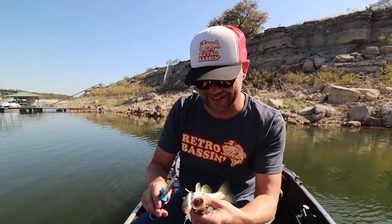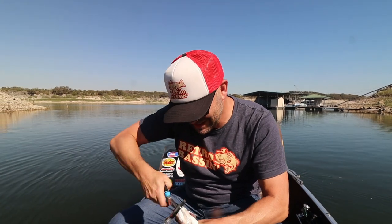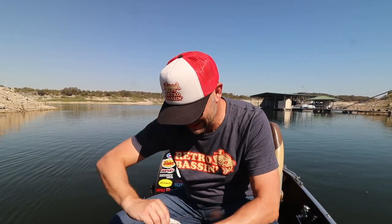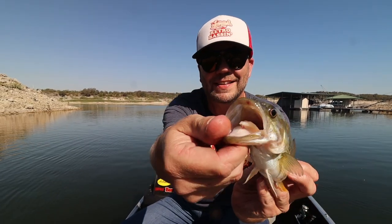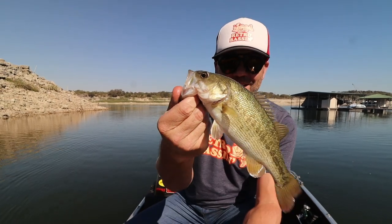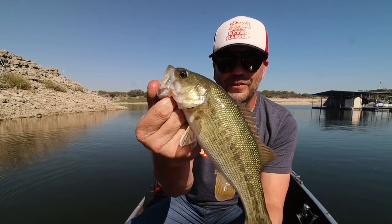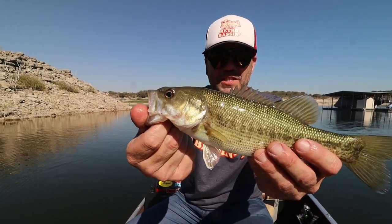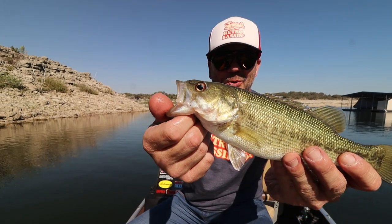Let's get this dude unhooked. Yet another Guadalupe bass. These guys have super, super sharp teeth. There must be a little school of these dudes. That is really cool. Just a different looking bass. It almost looks like a sort of spotted bass, a little bit of a rock bass. It's definitely a cool one.